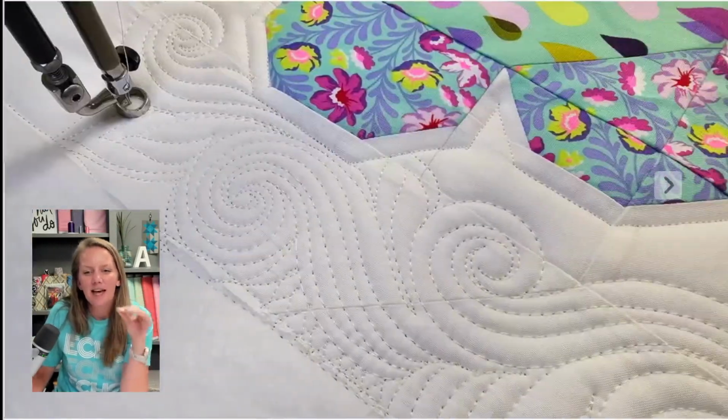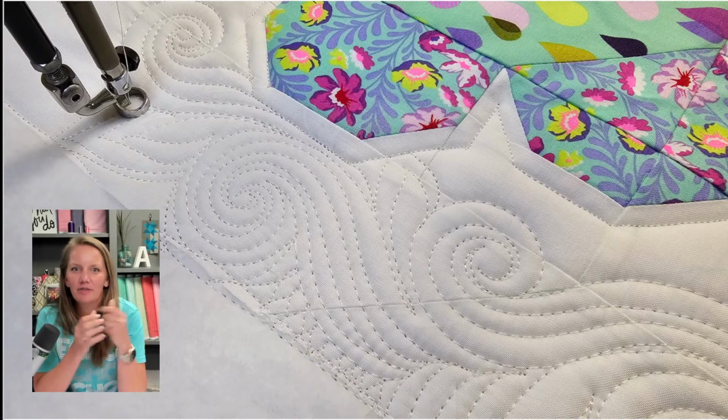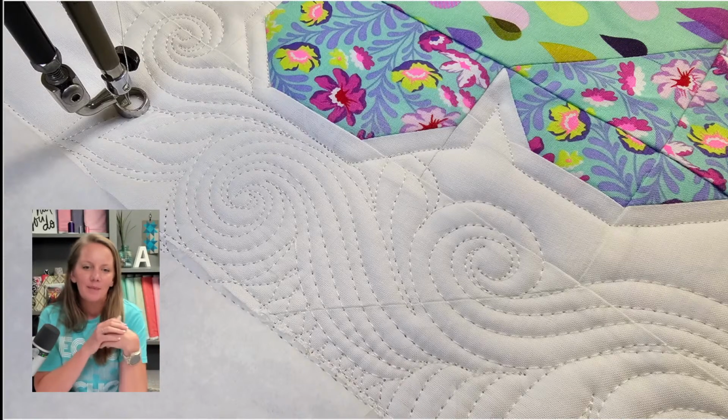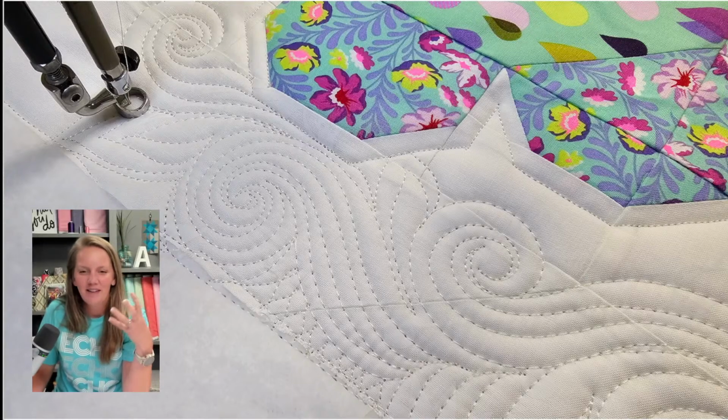And it's funny because as I worked my way down the quilt, the swirl chains all looked a little different. Some of them had leaves, some had paisleys. I just tried to switch them up as I went. And what I also love about the swirl chain design is it's a fast design to quilt once you get the hang of it. There's no traveling, so it's just a lot of echoing and filling in that area.